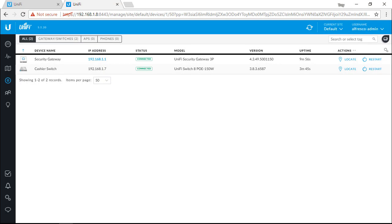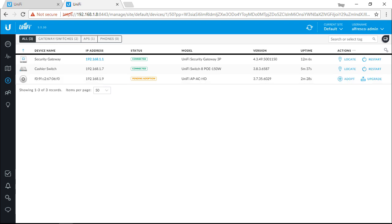So I've plugged that in. It's going to take a couple of minutes for the controller to identify the new device on the network, and then sure enough, the user interface updates and we can see a new device sitting there at the bottom of the list. It looks like an AC access point, it's a round dish, and all it has there is a MAC address, and then of course the IP address that's been assigned just next to it. We can see the status of this at the moment is pending adoption.